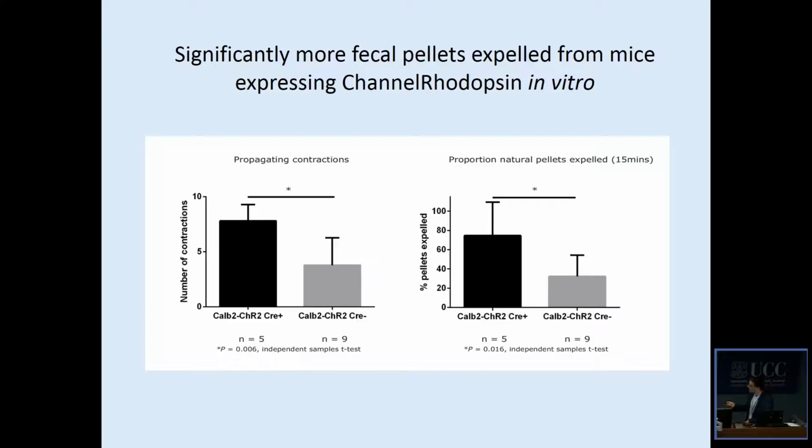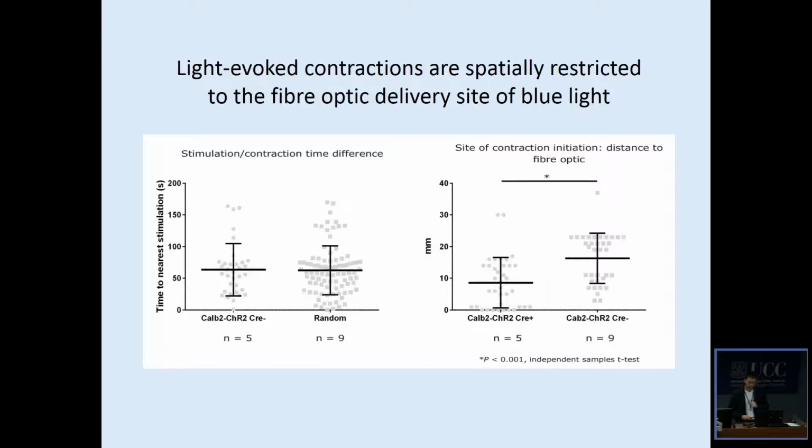This showed that the percentage of pellets expelled naturally was significantly higher when we stimulated mice that expressed Cre. That told us that we could apply the same stimulus to both mice, and we were more effective at eliminating content in vitro from Cre-expressing mice. Because I've only got 12 minutes, I might not go through all this analysis. We've got an inordinate amount of analysis. This just shows that the site of delivery of the blue light was closer to the site of contraction that was evoked compared to mice where Cre was not expressed.